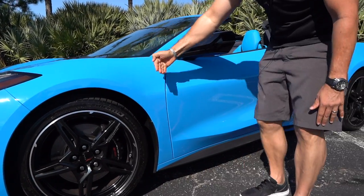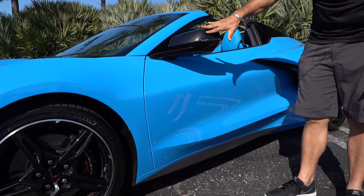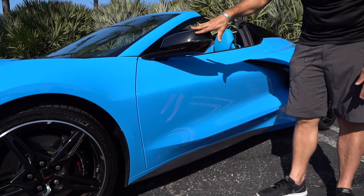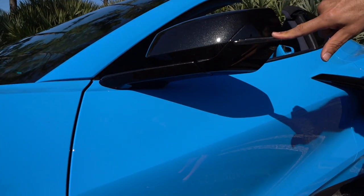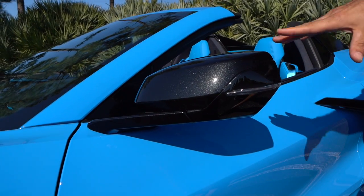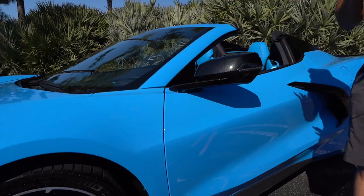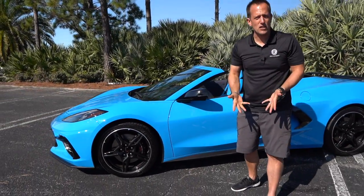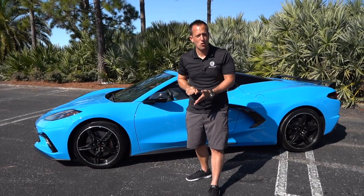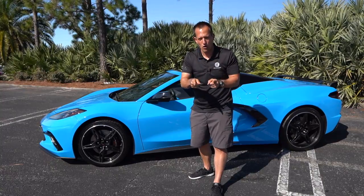Now, when we go down the side, you can see those beautiful angles. Side mirrors, they're covered in that carbon flash metallic. Look at how they did the turn signals. Slim and trim, LED style. Now, you can option to get color matching mirror caps and other parts. There's a lot of different ways. On the new C8 Corvette, Chevrolet was smart. They took a page right out of Porsche's playbook and gave you lots of ways to personalize your Corvette.